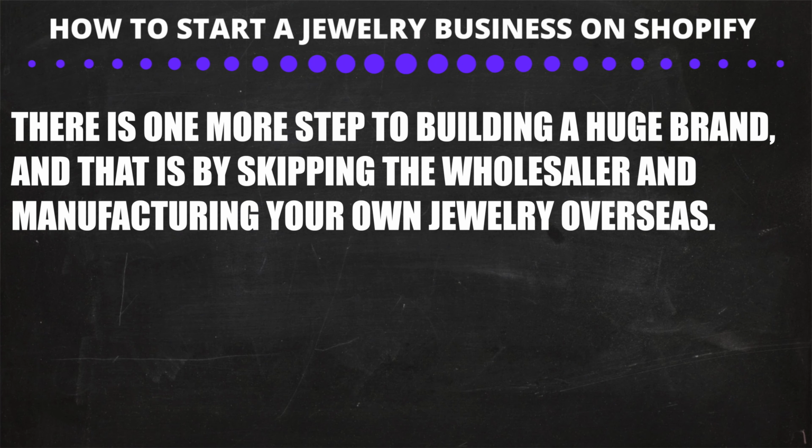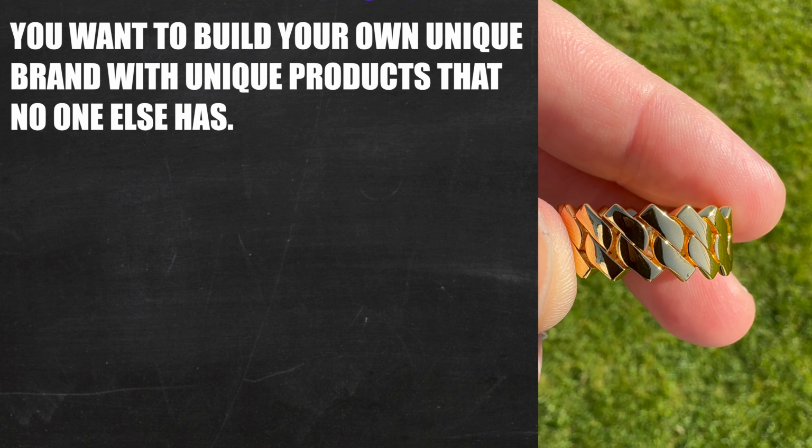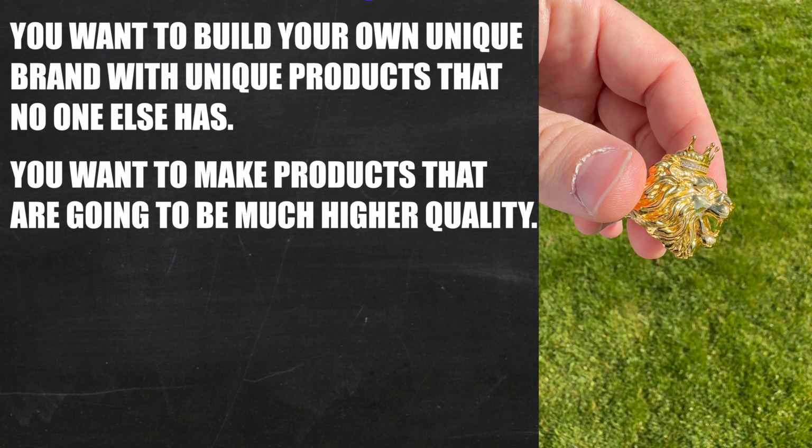But there is one more step to building a huge brand, and that is by skipping the wholesaler and manufacturing your own jewelry overseas. Selling products from wholesalers is fine in the short term, but what you want to do is build your own unique brand with unique products that no one else has. You want to make products that are going to be much higher quality, and you want to sell products that are unique.